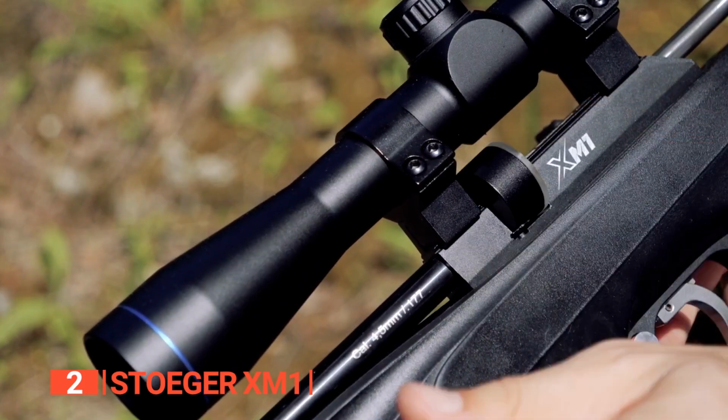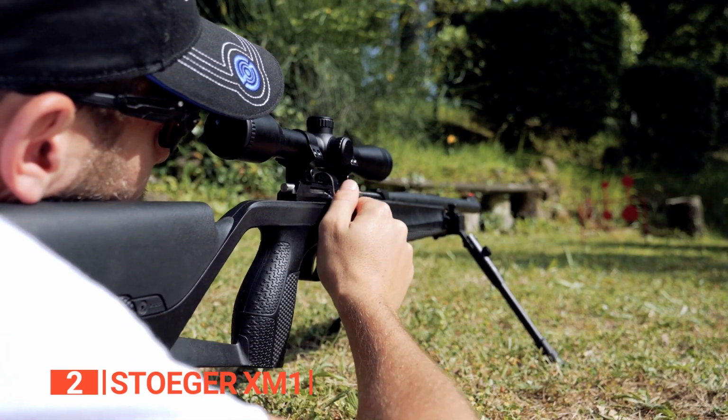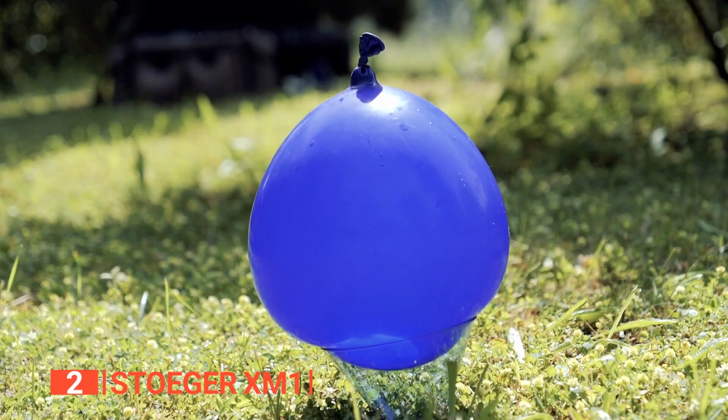Even in its .22 caliber configuration, it boasts impressive alloy pellet muzzle velocities of up to 1,200 feet per second, making it a versatile option for various shooting pursuits, from target practice to pest control.